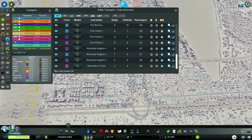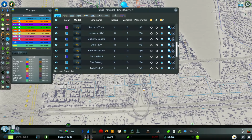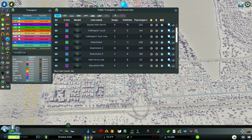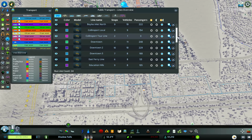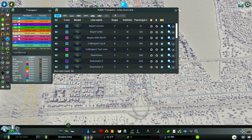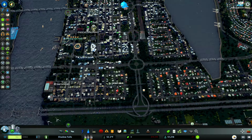Most of them are fairly well used as well, especially the downtown ones. Here's my downtown ones: 248, 229, 168. And so I've got quite a few, and I just needed to go ahead and take care of that.